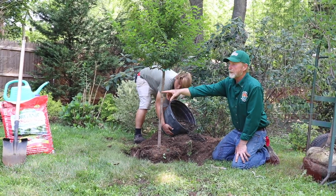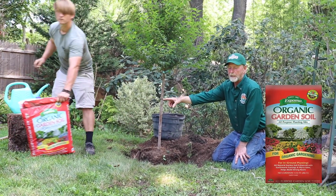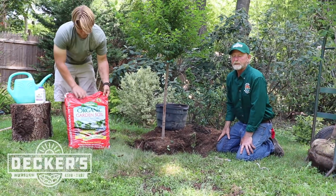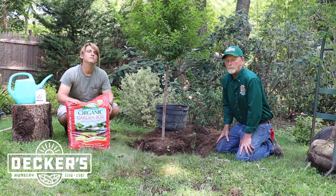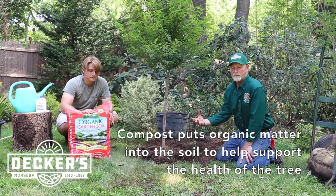So we recommend the Espoma Organic Garden Soil. We also carry a line of the Hampton Estate compost. Both of them are putting organic matter into the soil, and that's going to support the health of the tree.